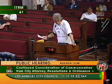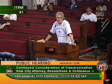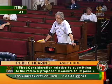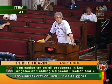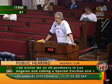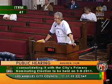So, thinking that you went from 13 to 9, 4 weren't considered. Of the 9 that were left, only 5 are here for a second reading, and 1 is just a receive and file. So what about the other 4 that haven't had their second reading, and the receive and file item is not a ballot measure anymore?